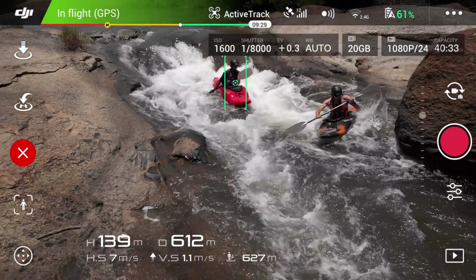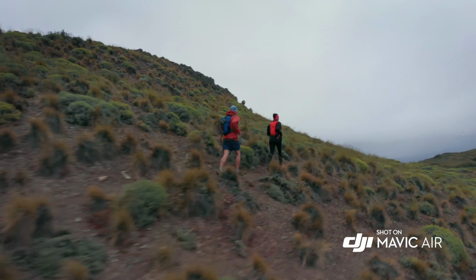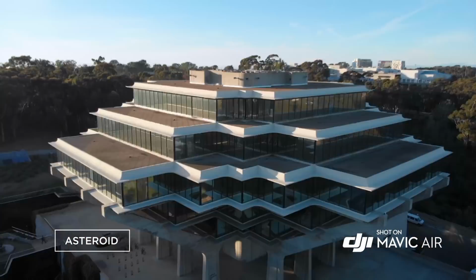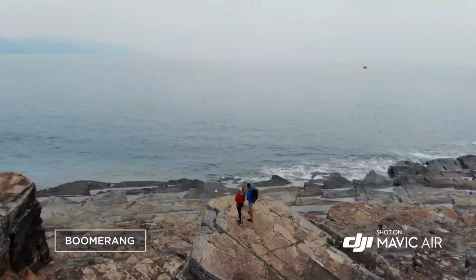Active Track now allows multiple object detection, which means more flexibility for object tracking. Quick shot modes like Asteroid and Boomerang get you professional camera moves automatically.